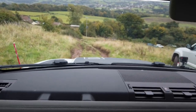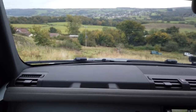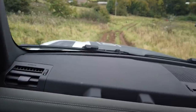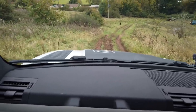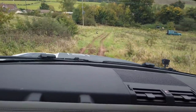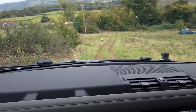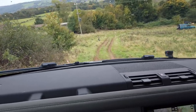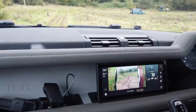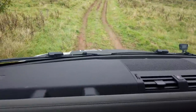Right, so we're going down the steps. So we're on hill descent. We've got hill descent on. Now it's hard to see from this, but there is a set of concrete steps that we did last time. I'll get another angle on them later. And now I'm just trying to look. I've lost my steering angle, haven't I, George? I can't see which way my steering is actually pointing. Can you put the other 4x4 display up? Oh, we shouldn't need to. So there we go. Now the car's just doing everything for us.